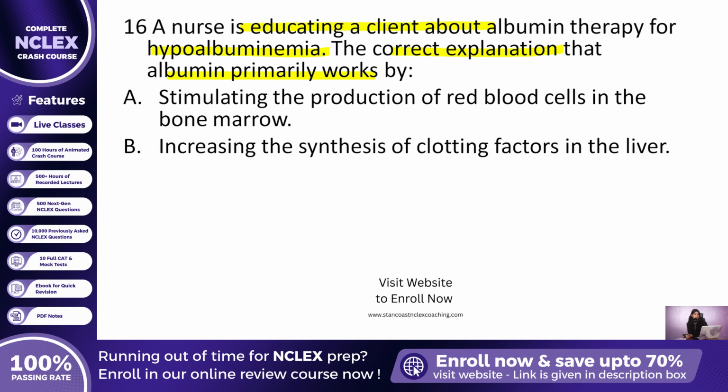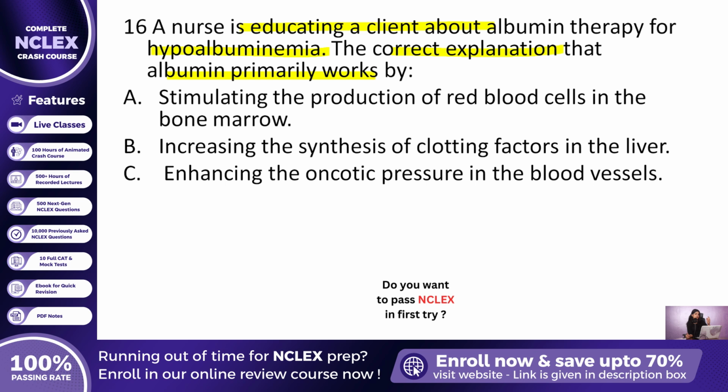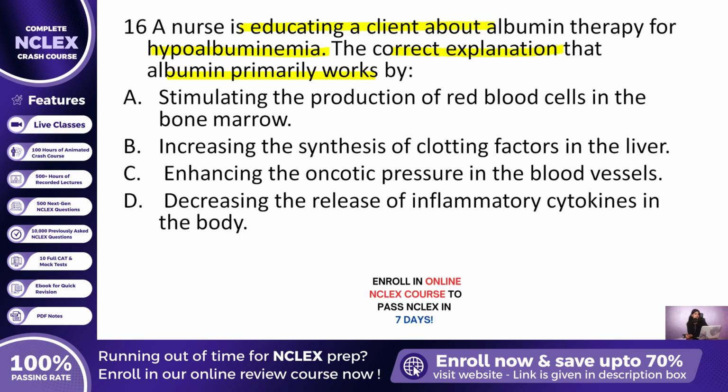B. Increasing the synthesis of clotting factors in the liver. C. Enhancing the oncotic pressure in the blood vessels. D. Decreasing the release of inflammatory cytokines in the body. The correct option is C. Enhancing the oncotic pressure in the blood vessels.